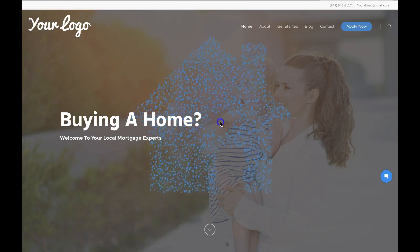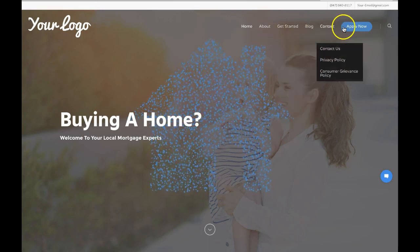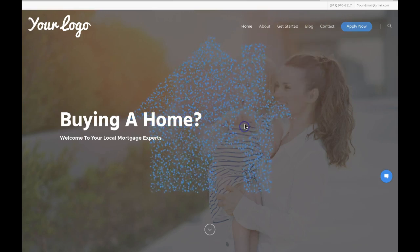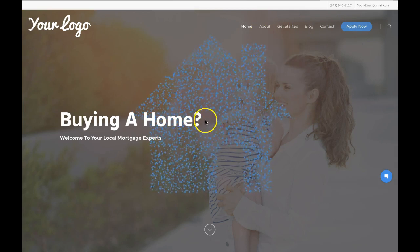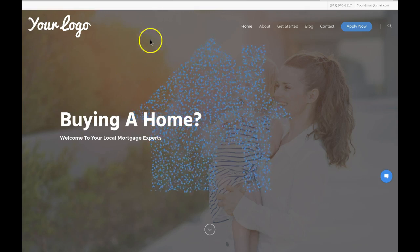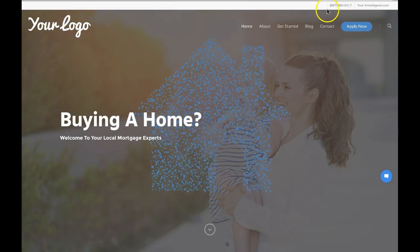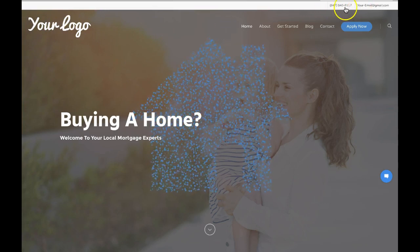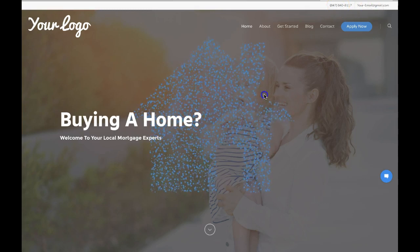And so let me go through the homepage here, and I'm going to go through a couple different features and all of the different pages here, so you get a broad idea. Now, first things first, this is all going to be customized, so it's going to be your website. It's going to be on your domain name, and it's going to have your logo, and it's going to have all your contact links here. And so easily for people to contact you, to call you, and to email you.